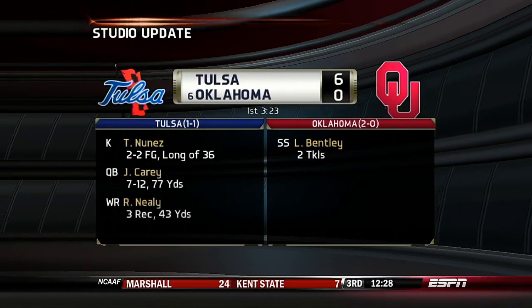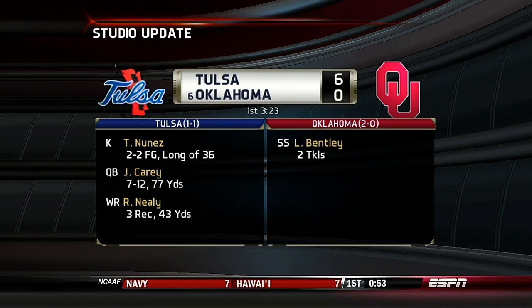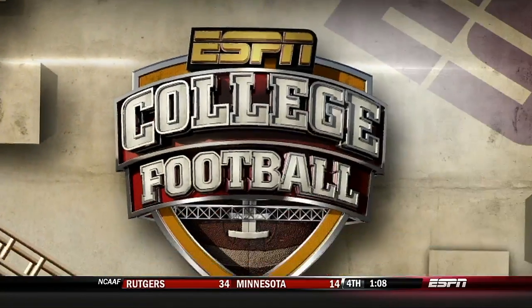Let's take a look at scores around the country. This is a game we've been watching closely today. Back and forth these two teams go, neither one giving an inch. We could be headed to a photo finish. Tulsa leading the way, 6-0.